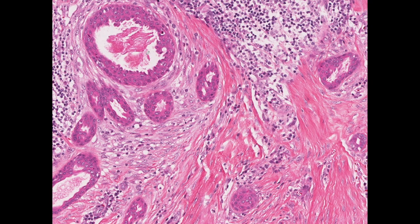At high power, we can appreciate the nuclear features. The cells are pretty uniform with pink cytoplasm. Some cells have vesicular nuclei and inconspicuous nucleoli. They look squamoid. If you look carefully, you can see there are myoepithelial cells here, and also apical secretion, a feature of apocrine carcinoma.